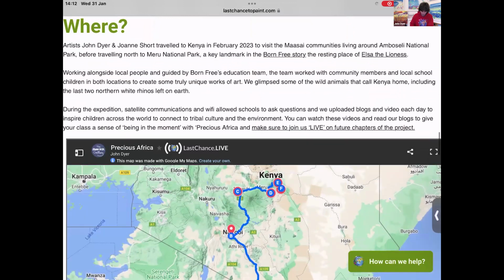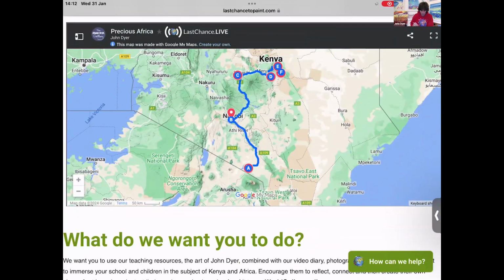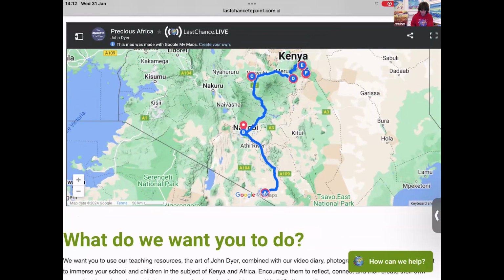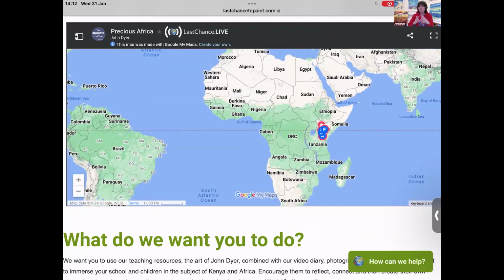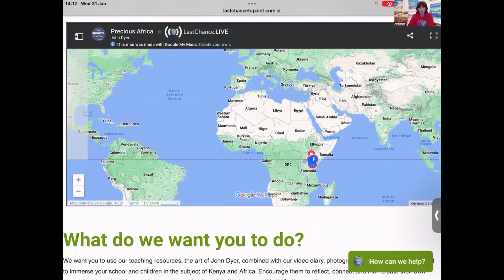It talks about why, and then also where, shows you exactly where we went on the map, and then it will offer you that whole world map. So for your geography, it fits in perfectly with the whole curriculum.